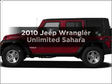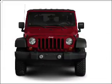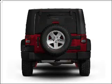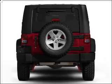Imagine yourself in this 2010 Jeep Wrangler Unlimited. This is the set of wheels you've been looking for. A low odometer reading is a great advantage among other benefits offered on this ride. With a solid six-cylinder engine connected to a smooth shifting transmission, premium wheels give a more luxurious look.